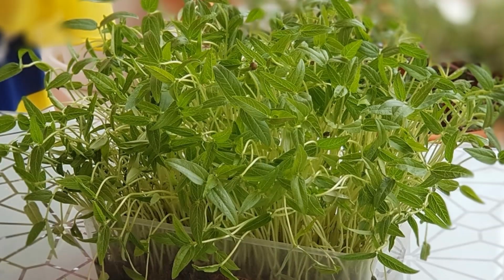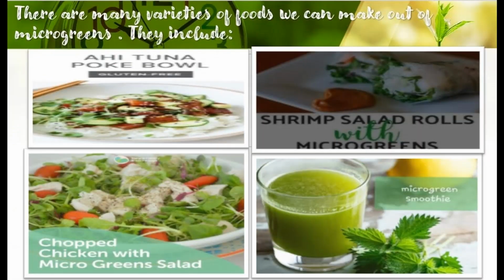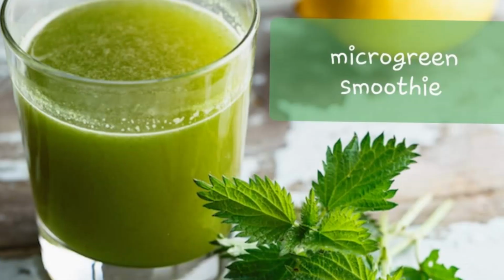Microgreens, the ultimate superfood. We can consume them as such with salads, soup, fish, burgers, rice, or make a smoothie and any kind of vegetarian and non-vegetarian salad rolls.